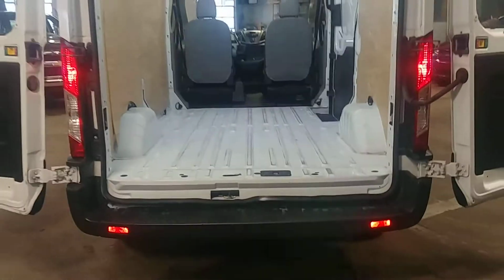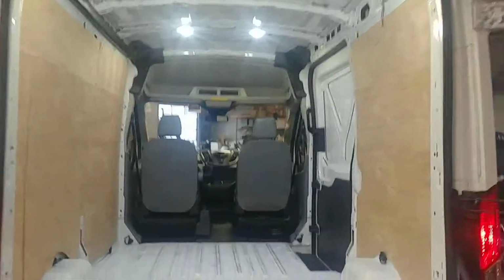Coming around. Oh, and I did show that. Rear bumper looks good. These doors look pretty good. All right. They don't swing all the way out like the 250, because of course this is a shorter body. And this is of course what your rear cargo area looks like. Very nice. This looks really good. Look how nice and shiny it is in here.